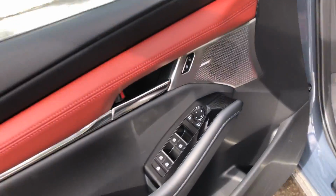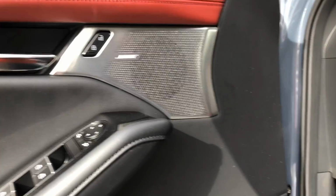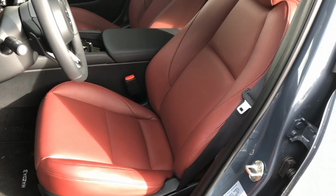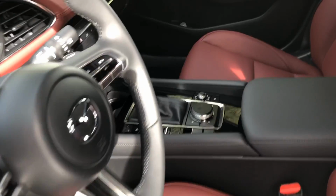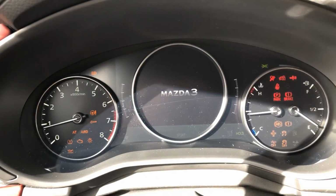Speaking of design and textures, Bose audio system. Look at that speaker grill, completely beautiful. And the interior, the seats completely redesigned as well, unbelievably supportive and comfortable. And here we go, start her up. Mazda's done a lot of work in here.